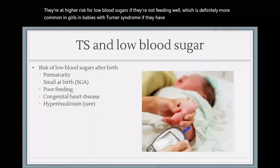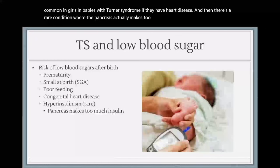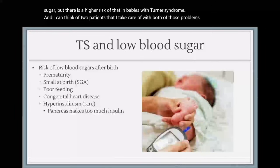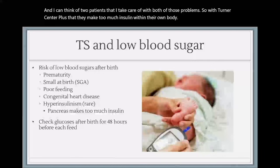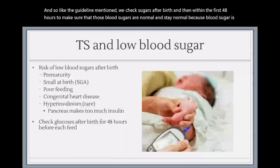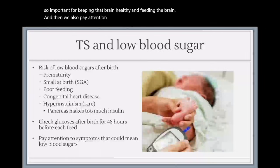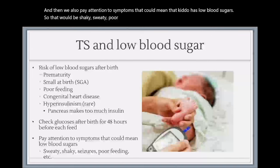If they have heart disease. And then there's a rare condition where the pancreas actually makes too much insulin and drives down that blood sugar, but there is a higher risk of that in babies with Turner syndrome. And I can think of 2 patients that I take care of with both of those problems. So with Turner syndrome plus that they make too much insulin within their own body. And so like the guideline mentioned, we check sugars after birth, and then within the first 48 hours to make sure that those blood sugars are normal and stay normal, because blood sugar is so important for keeping that brain healthy and feeding the brain. And then we also pay attention to symptoms that could mean that that kiddo has low blood sugars. So that would be shaky, sweaty, poor feeding, and then seizures, of course.